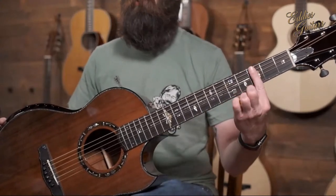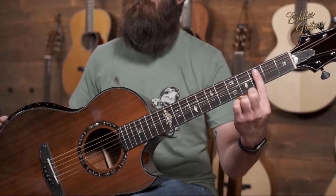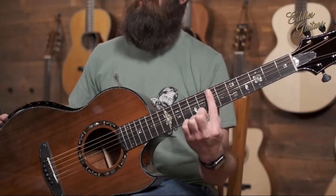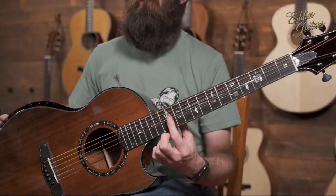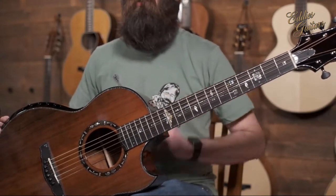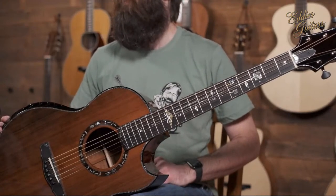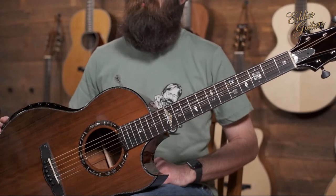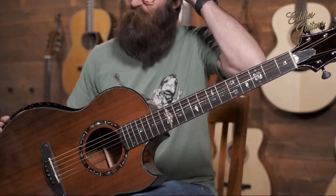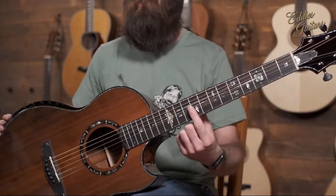It's pretty cool because the roses fall on the first fret, your third, your fifth, your seventh. You can see the leaves and even up here the rising sun. It all follows the position markers on the fingerboard, which, believe it or not, took me a little while to realize. The first time I saw this, I was like, holy cow, he's matching that up with the fret markers. That's pretty darn clever.